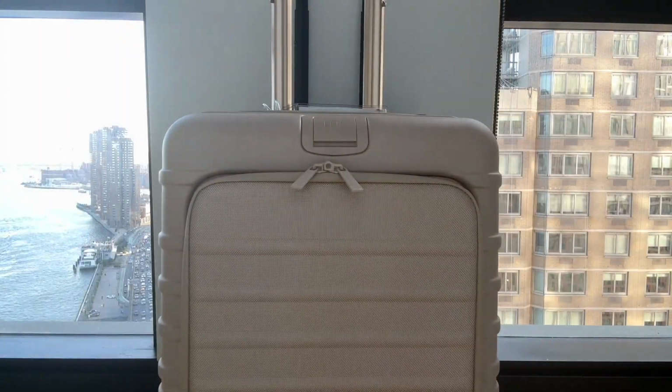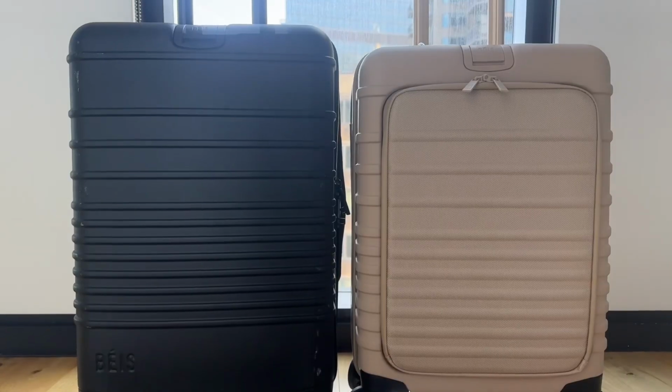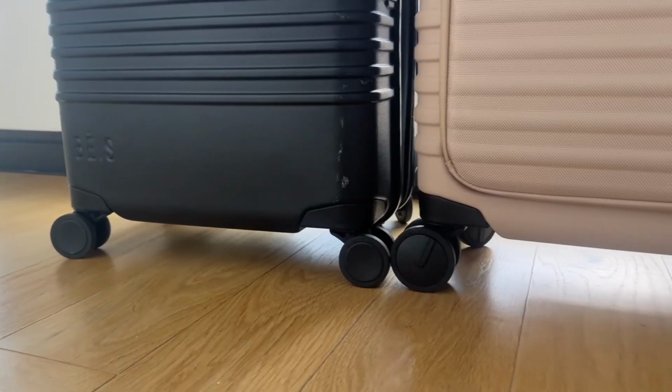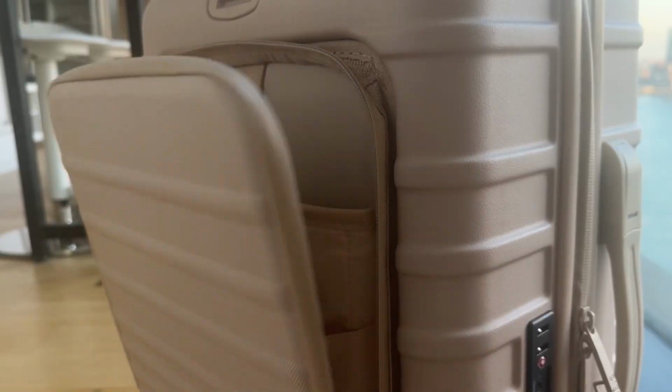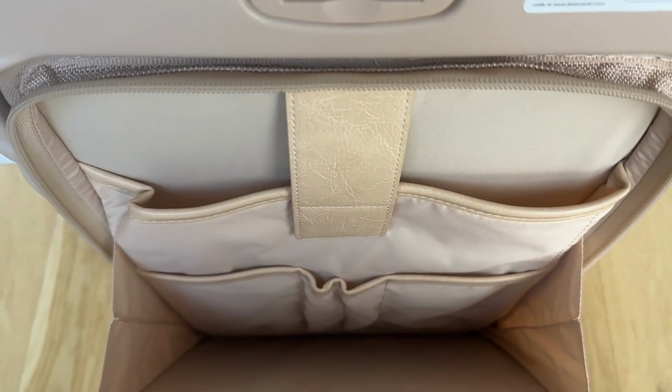So here's where the commuter roller is different from the original carry-on. We've already touched on the size. This one's 13.5 inches wide by 21.5 inches high. 1 3/4 of those inches are the wheels, and it's 9 inches deep. And it has a front pocket, which again has that Apple material, and it makes going through security a breeze. You put your laptop in here and anything you want easy access to before or after your flight. I would say it's a really good addition.